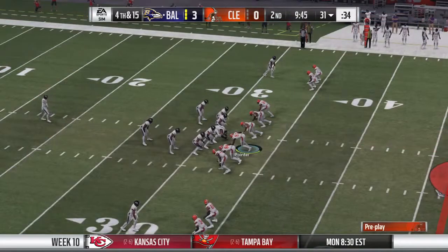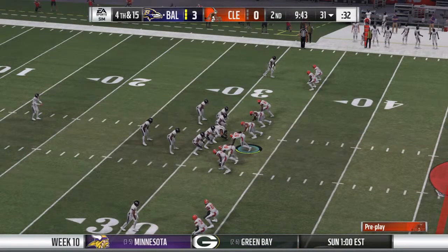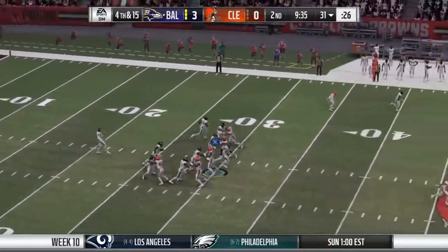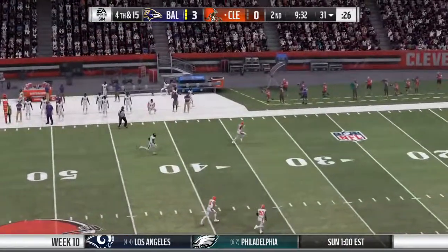Here's Sam Cook now as the drive goes backwards, so he's on to punt it away. He steps into this one, and this is a rocket.